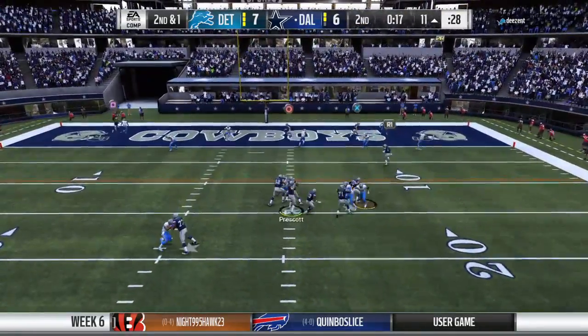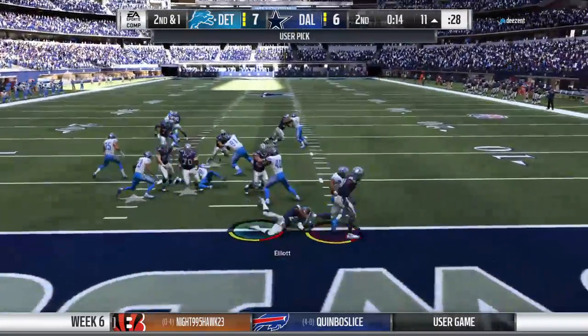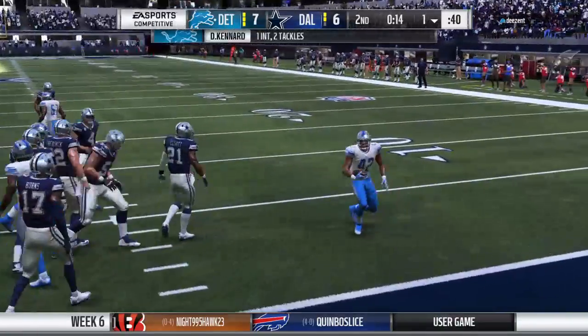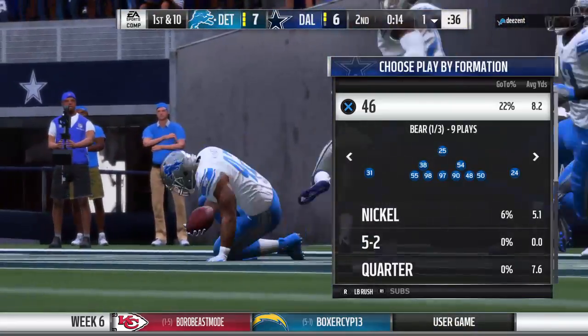Throwing, Prescott. And it'll be intercepted. Read it well, and it's picked. And his guys have got it back at the closing stages of the first half.